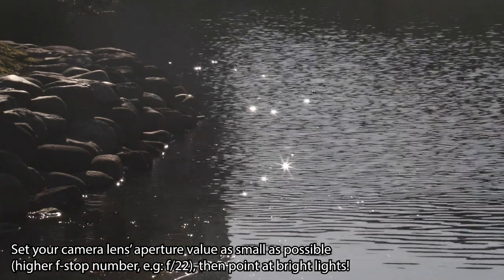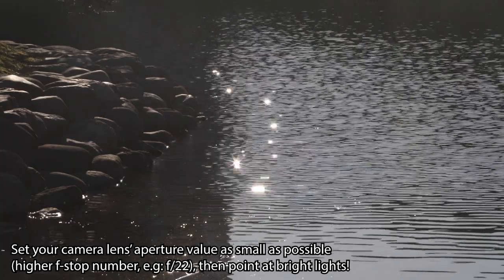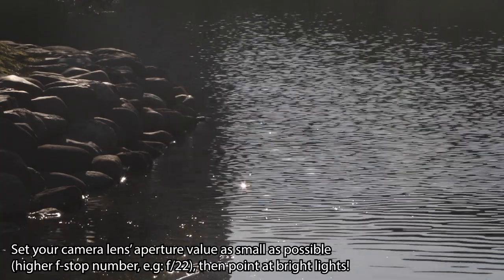No, I'm not adding any effect to what you're seeing right now. That is actually what it looks like.